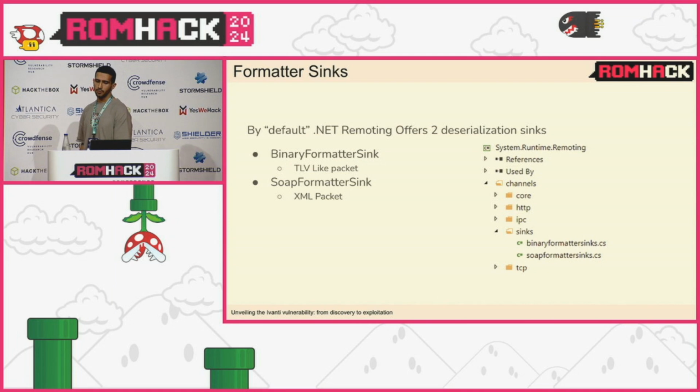By default, .NET remoting offers two deserialization sinks. These deserialization sinks are where your message ends up, basically. You know, sources and sinks, all of that stuff. You send a serialized packet, it ends up in a sink, and that sink's job is to deserialize it and understand that packet. By default, we have the binary formatter sink and the SOAP formatter sink. And these two are horrible, horrible, horrible .NET deserializers, which basically give you code execution the majority of times.